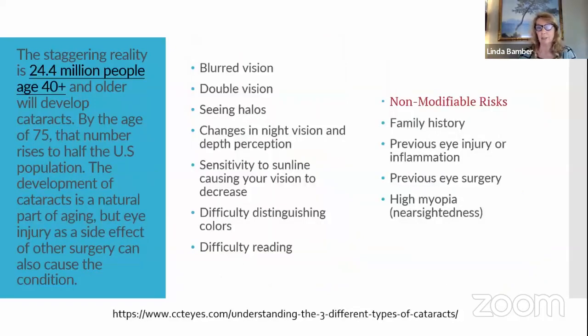I was kind of shocked at these statistics, but by the age of 75, half of us will have problems with cataracts. We could also have an injury, obviously, but 24.4 million people age 40 and over will develop cataracts. So that kind of makes you think, doesn't it? And how we need to definitely be taking care of our eyes. And of course, with our lifestyle in the last couple of years, I haven't gone to my eye doctor. So this was really good for me to refresh my memory and my need to take care of my eyes a little bit better.